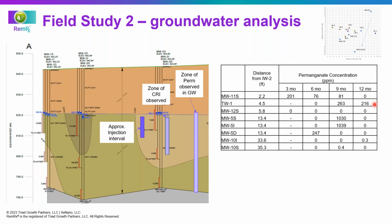We didn't have background data for that well because it was placed when we did the injection. We see permanganate show up initially in monitoring well 11S, which is the shallow interval of that nested monitoring well 11 at the initial time points. And then some of the farther away wells did see some permanganate. We've confirmed from the way the spectra looks that it is in fact permanganate that we're measuring, though it was quite low concentrations.